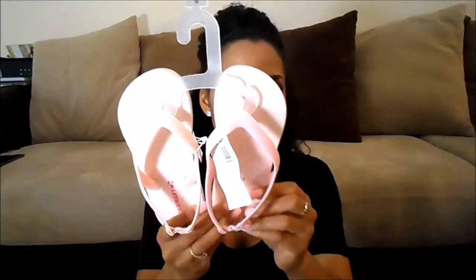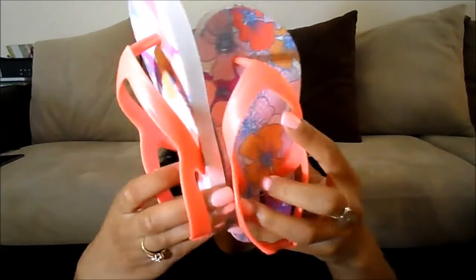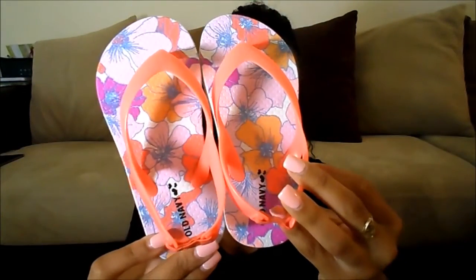And then I picked up a couple of pairs for my daughter. She's actually in a size 9, moving closer to a 9.5. I'm pretty sure she'll be a 9.5 by the fall. So I just picked up all 9s in toddlers, and I got her this baby pink. She actually wore these just inside the house, so they're not dirty. She had a coral skirt on, so they're this coral color, but it has the flower prints on the inside.